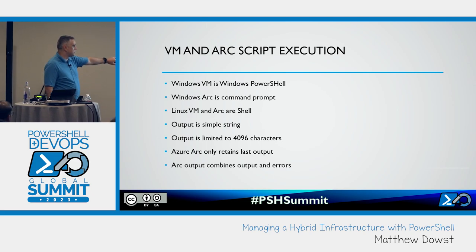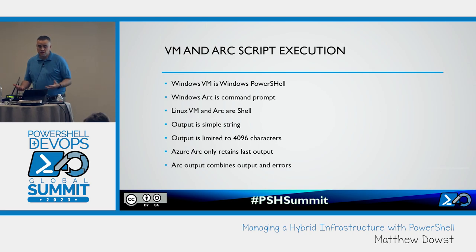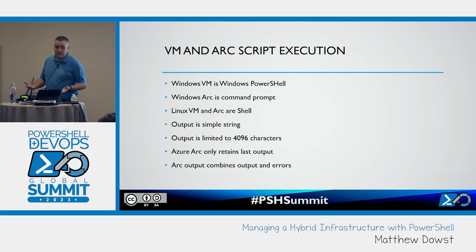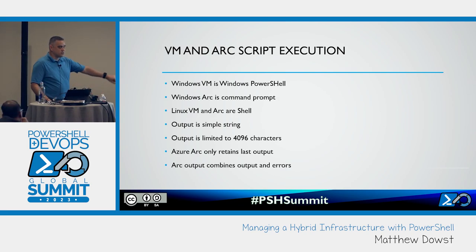The output is a simple string. Also, the output is limited to 4,096 characters. So obviously the solution for this is to make it a data format, JSON, XML, what have you. But you're still limited to 4,096 characters in both Azure VMs and Arc servers.